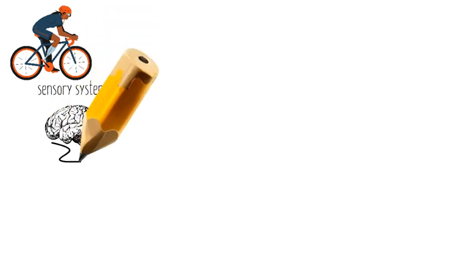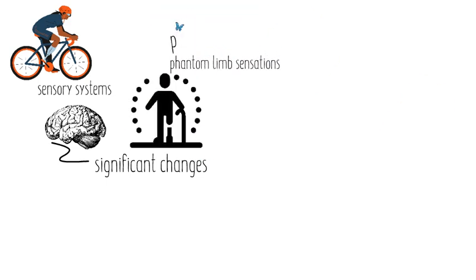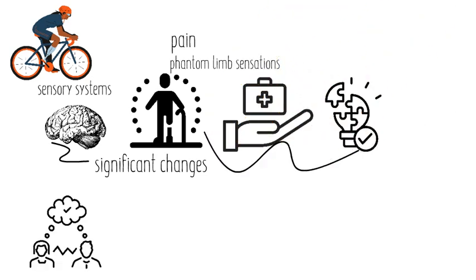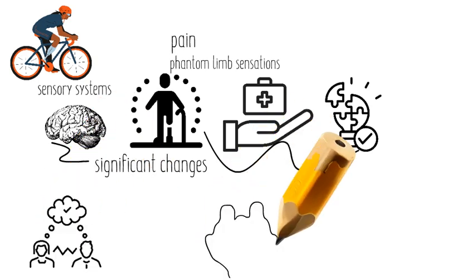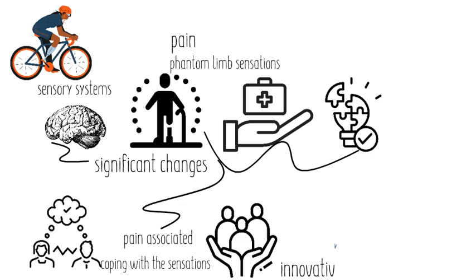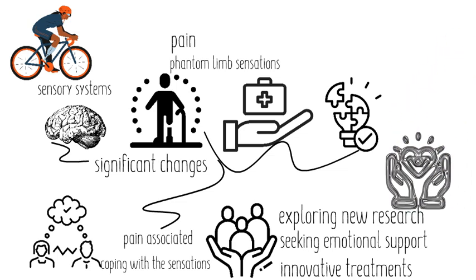Phantom limb syndrome offers a fascinating glimpse into the complexity of our sensory systems and the brain's ability to adapt to significant changes. Although it can be challenging to live with phantom limb sensations or pain, there are effective treatments and strategies that can help manage the condition. Understanding phantom limb syndrome and seeking appropriate support can make a significant difference in coping with the sensations and pain associated with this condition. By embracing innovative treatments, seeking emotional support, and exploring new research, individuals can find ways to improve their quality of life and better manage the challenges of phantom limb syndrome.